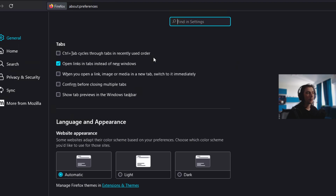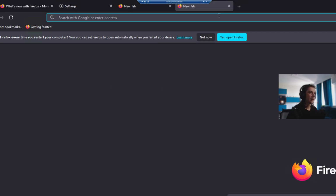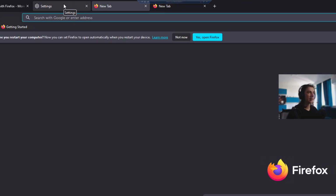Then we go into the tab section. Control Tab cycles through tabs in recently used order. If you don't know, when you press Control Tab, you will actually switch tabs up here. Let's just get multiple tabs. And now I'm pressing Control Tab. So it switched to this one, Control Tab again, Control Tab again. So that's basically like Alt Tab in Windows. That's what Control Tab does here.